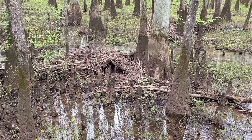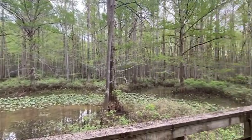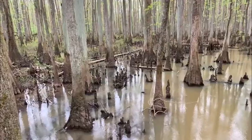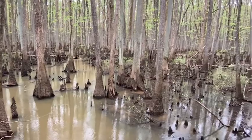Areas like this used to be a lot more common, but because of people, a lot of the land has been cleared out or destroyed. So places like this are really important to the ecosystem, which is why we need to take care of them. Because once these areas are gone, all the plants, all the animals, all the wildlife in this area won't have anywhere to go. So we need to do our part and appreciate the nature around us and take care of our planet.